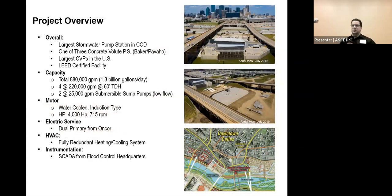Okay, so here's the project overview. Able is the largest stormwater pump station in the city of Dallas. It is one of 3 concrete volute pump stations, Baker and Poplar Hill being the first 2. It's actually the largest concrete volute pump station in the US. And the facility itself is LEED certified.